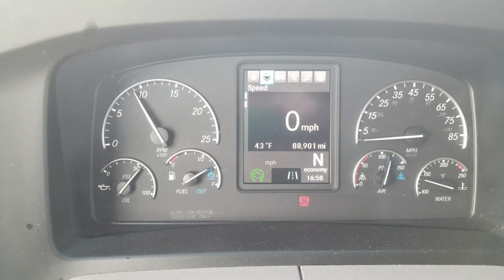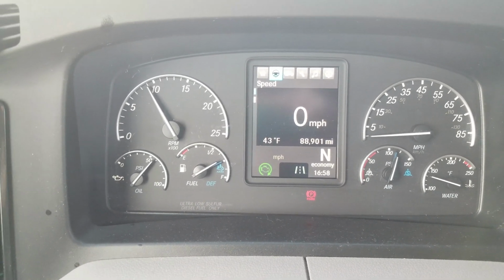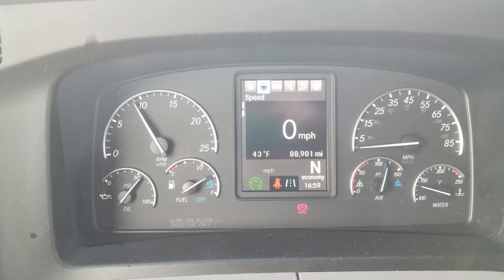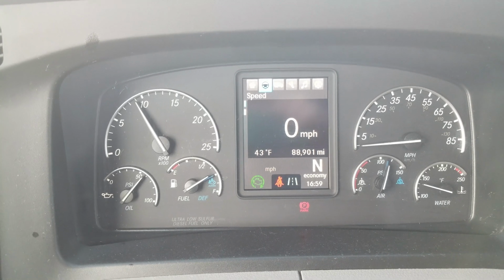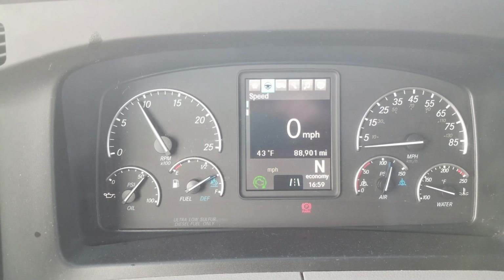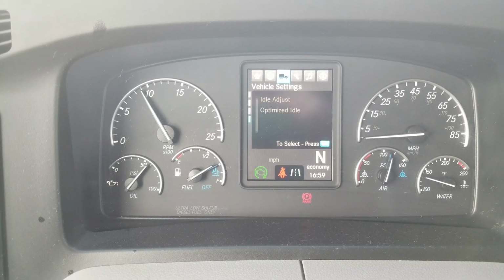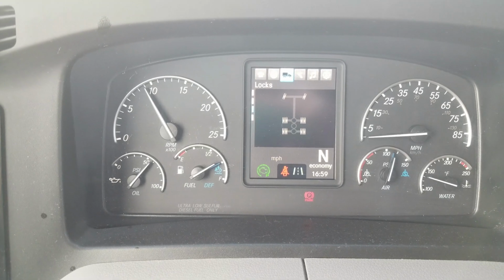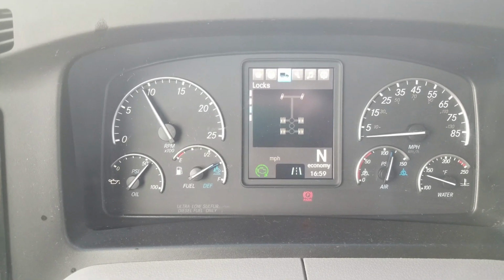And it does coasting down hills a little differently. It'll actually shift into neutral at the top of a hill, which is a little weird, and it'll put it down 4 miles an hour, and then it'll allow it to coast up to 5 above where you have it set. Then, of course, on the optimize idle, that tells you when you have your differentials locked.